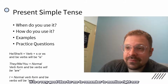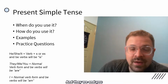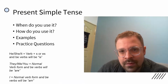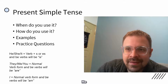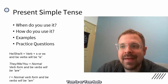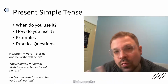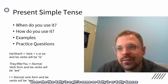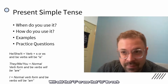It is a very good idea for me to remember to mention right now that when we are talking about he, she, it, they, we, and you, we can also use nouns that express the same ideas. For example, look at he, she, and it real quick. He can also be the name of a boy, Tom. So Tom is, or Tom feels. It follows the same verb plus s or is rule as he. The she, like Sally, is a girl's name, so Sally is or Sally dances. We will add that s or use that is be verb.